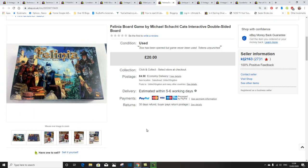So I took the offer of £17. I paid £4 for this at the car boot sale. So that was a profit of £10.19. The guy actually bought another game at the same time. It was The Hobbit he bought as well. So he got a little bit of a discount on postage there.